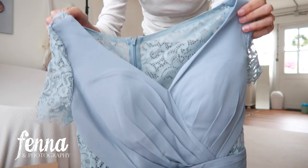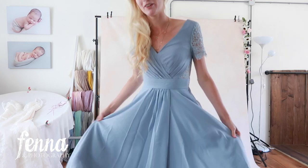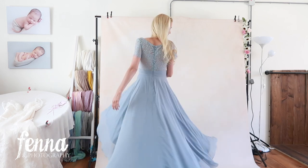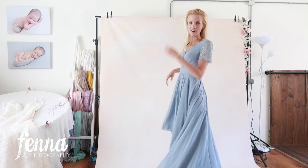A close-up of the front. Of course, I'm gonna wear them all. So this is the blue dress. So beautiful. Okay, I'm gonna give you a twirl. I'm gonna just spin around. So here we go. Look how beautiful it is. Not slow motion. This is the way it falls.